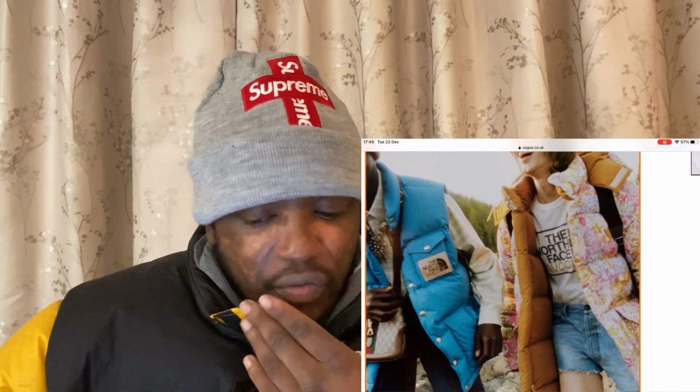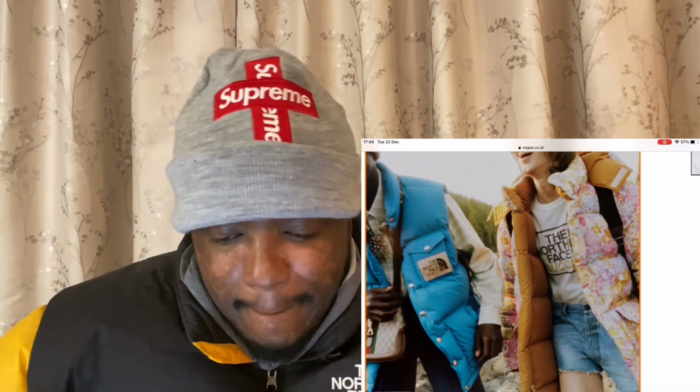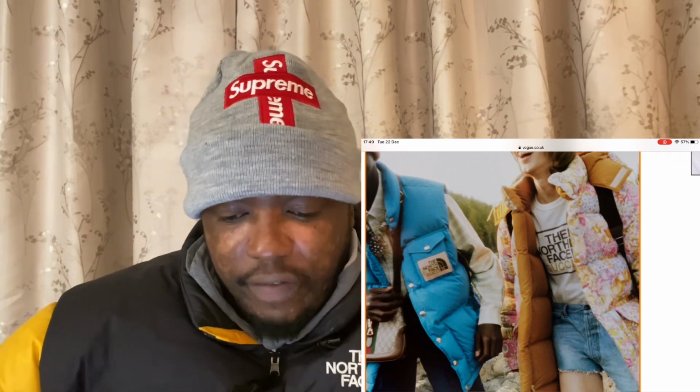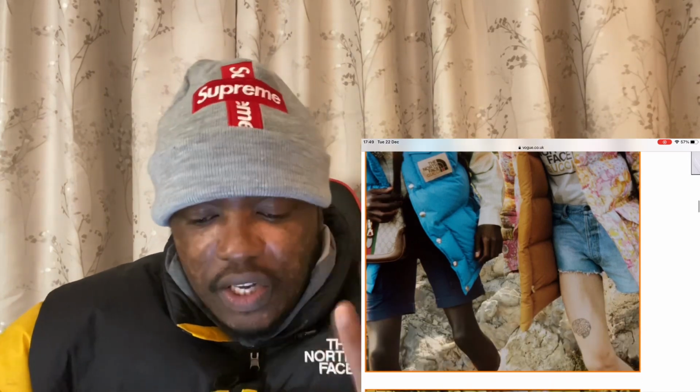I think this so far, as I've seen it, it's just not really impressive. Even the t-shirt the other guy on the far right is wearing just says North Face Gucci. There's no imagination beyond that. It looks very light as well, it doesn't look quite heavy, and it's winter as well.